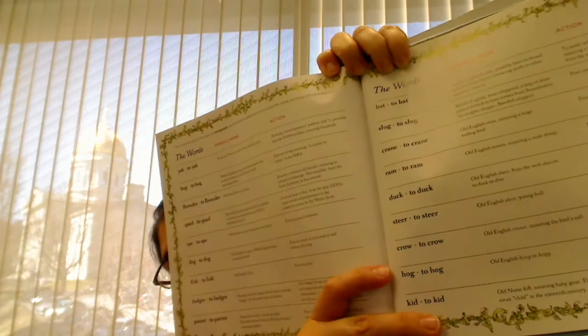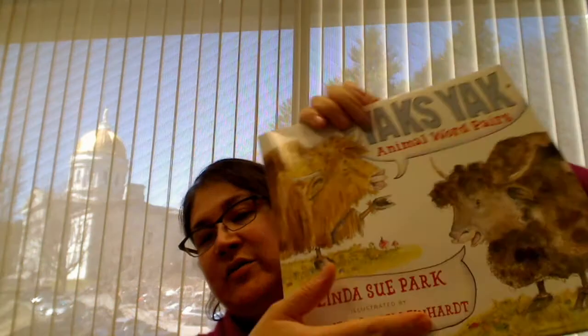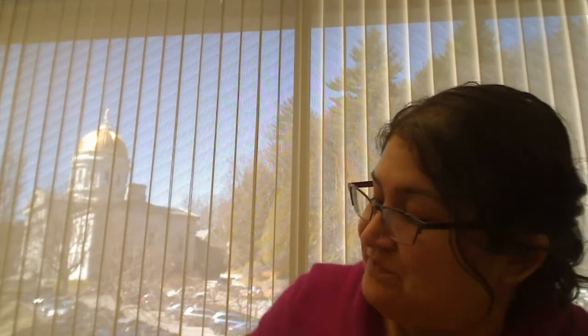So there's yaks, flounders, flounder, quails, quail, apes, ape, dogs, dog, badgers, badger, parrots, parrot, rams, ram. You get the point. And so all of these animals, and then in the end, kids, kid, which is funny. And then at the end, there's a glossary with all of the words. So if you want to do it as a little vocabulary lesson, it could be cute too. Mostly, I think the kids will find it hilarious, as I do.